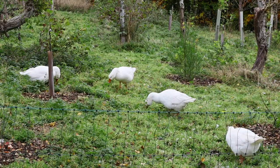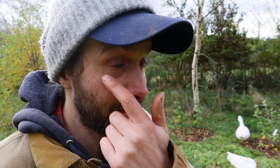I always feel like they're the cow of the poultry world. Almost solely eat grass and produce copious amounts of manure. But it won't be long until they need moved on out of here. Where they're going next, not entirely sure, but I think they've got another couple of days worth of grazing left.